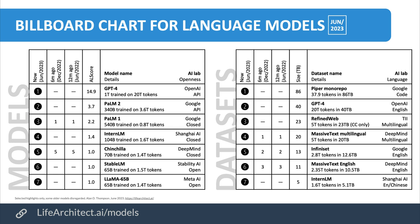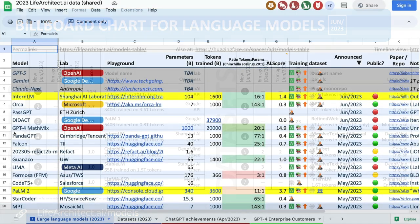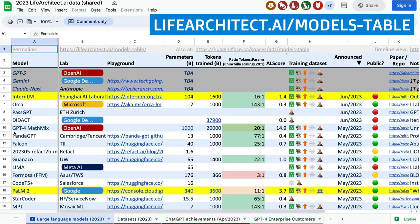Introducing my Billboard chart for large language models, including an ALScore. I was finding it difficult to compare models, so I've implemented something that makes it a lot easier. There are about 140, 150 large language models listed in my shared sheet as of June 2023. It's pretty hard to tell which one's powerful, which one's not.